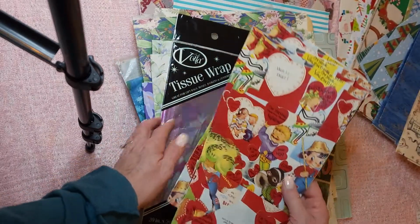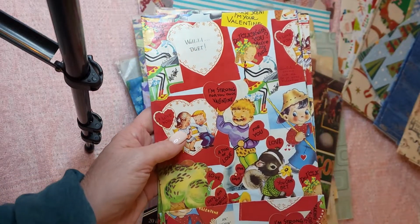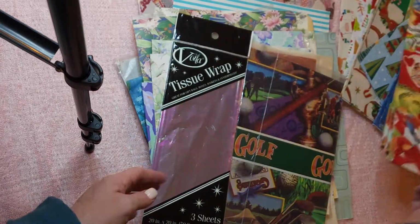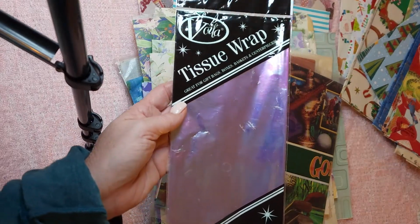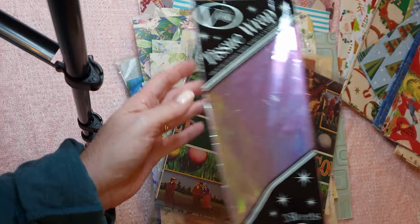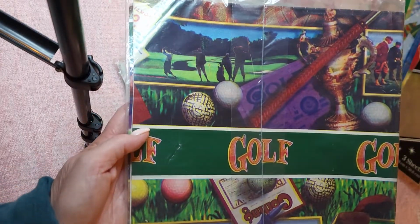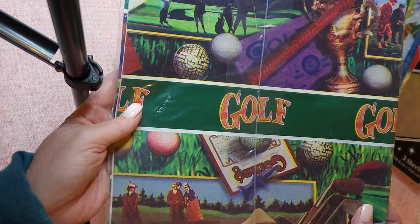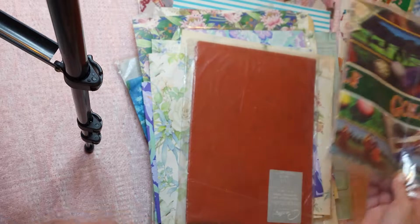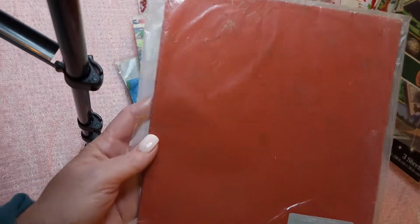Here's some more. I knew there were more of the Valentine's Day paper bags, some glittery iridescent tissue paper, some paper with golf images on it. You've heard me say that golfing is a big deal in my family, so this will go in some junk journals for my husband and my son-in-laws.